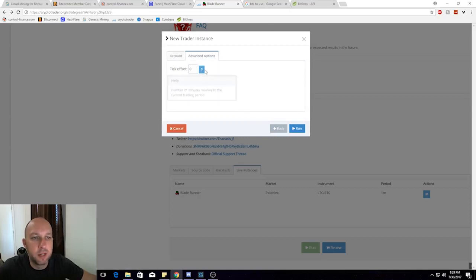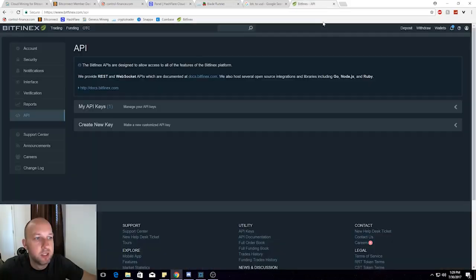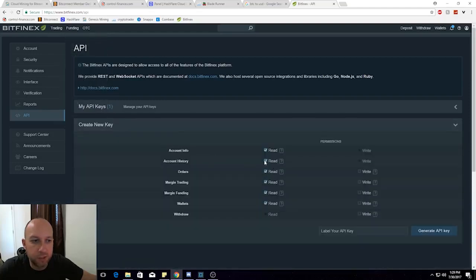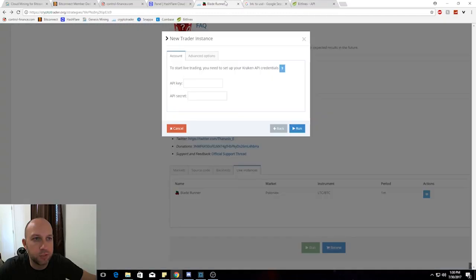There are some advanced options, but I don't recommend messing with those options. So this is how Bitfinex's page looks. You go to API, you'll create new key, and you have all these read-write permissions. The only one that you need to change is the orders one, and you turn it to write. Now, like I said, this is going to be completely different for every exchange, so make sure you read those directions right here under this question mark.